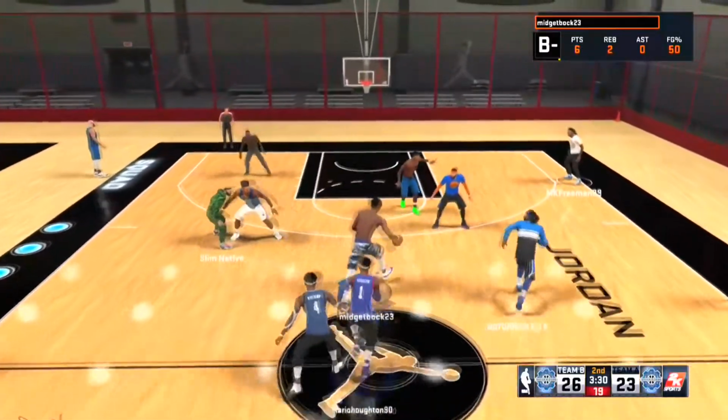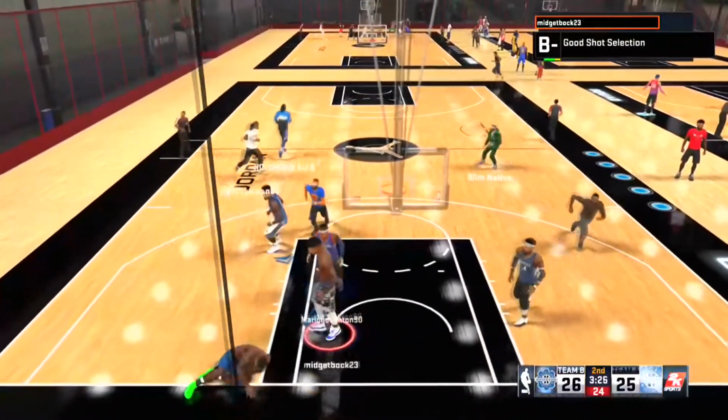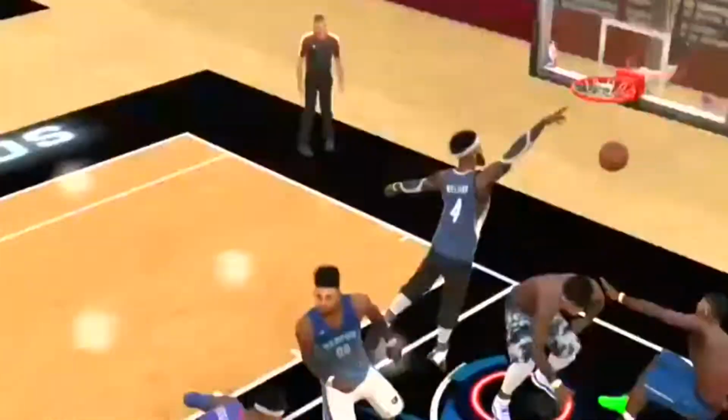For number 5, once again, we got Major Bach 23 doing a cheesy move. See, this would have been higher, but since he was doing the cheesy behind the back, this was number 5. But that was a nice play with a nice dunk, rolling the tape on his opponent right there, as y'all can see.